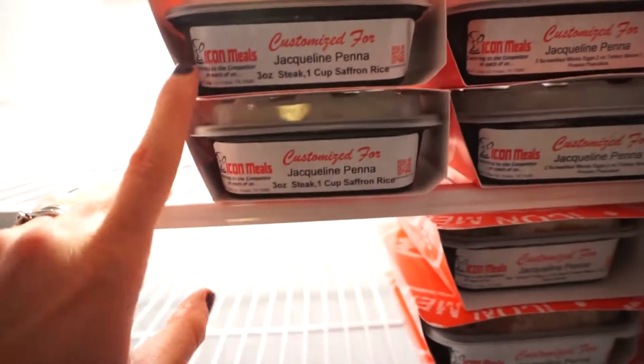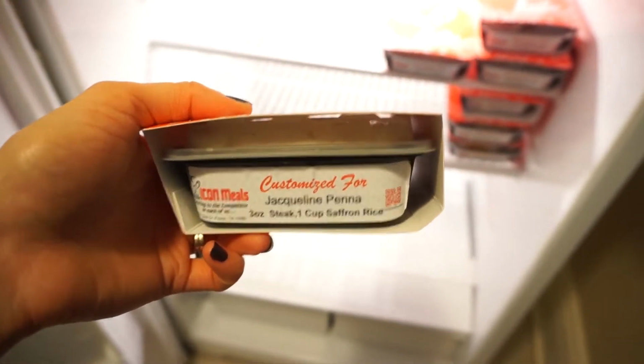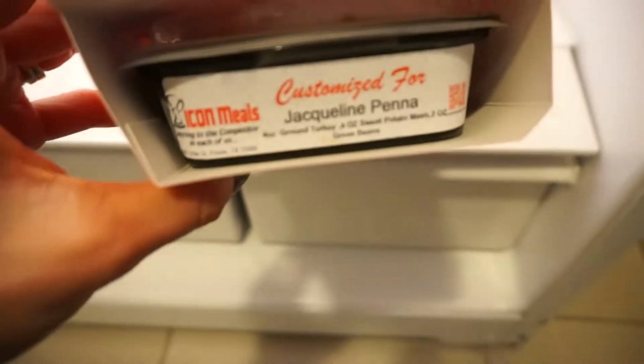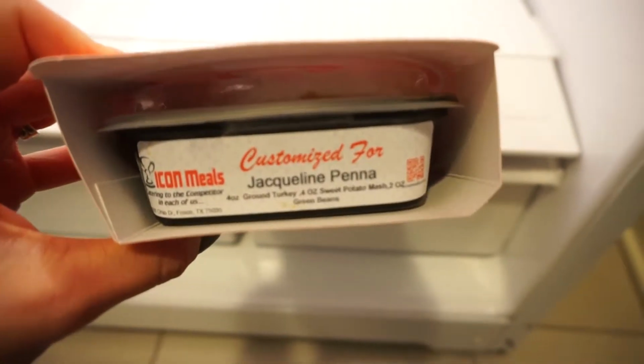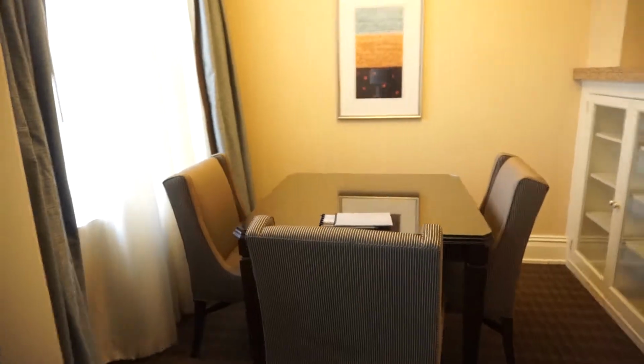And in the fridge, I got my Icon meals that got delivered at the front desk. So I've got all my meals here. I've got breakfast, lunch, and then I have some of my dinner. The meals I got, it's 3 ounce steak, 1 cup of saffron rice. So I have that for 2 days. And then I got 2 scrambled eggs with 2 ounces of turkey bacon and 1 protein pancake. And I've got 4 ounces of ground turkey, 4 ounces of sweet potato, and 2 ounces of green beans. So these will be my meals, and then I've got my snacks in between too. If you ever are looking to get Icon meals delivered, so easy. All right.